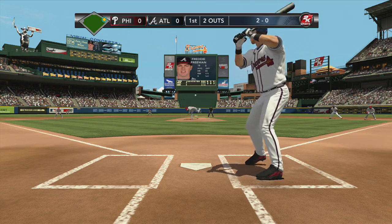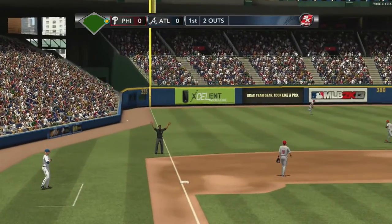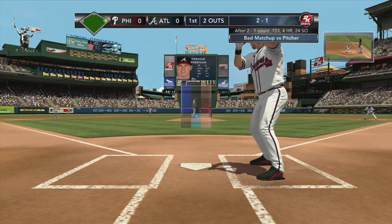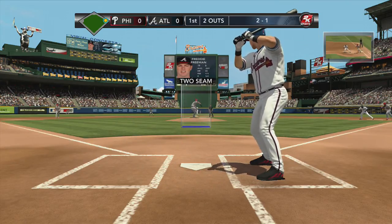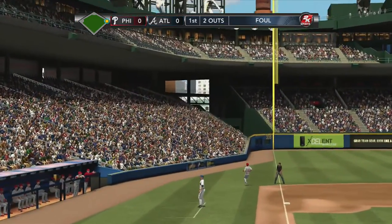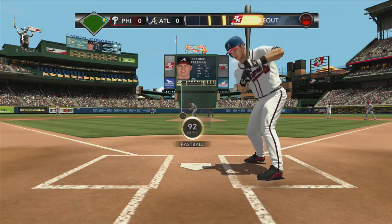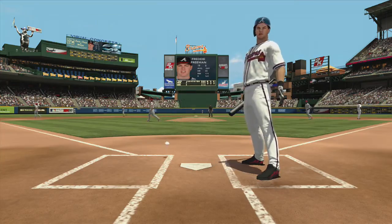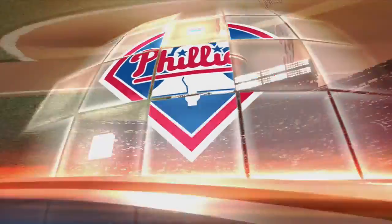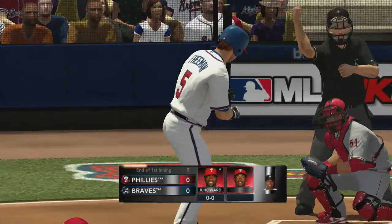Hamels sets and throws. Lined, foul towards third. And he fouls off another one. And he strikes out Freddie Freeman. That great pitch just froze him. We see a good inning here from Cole Hamels. The handiwork already on.